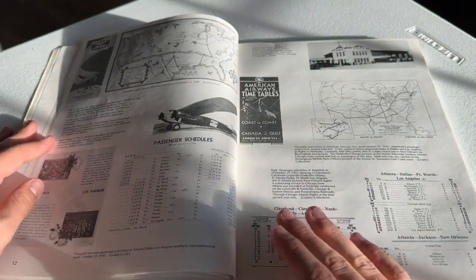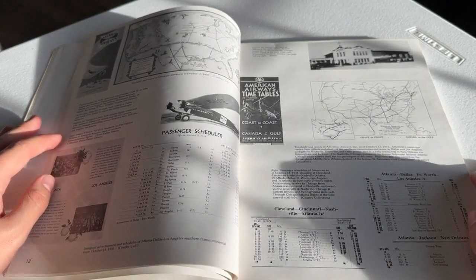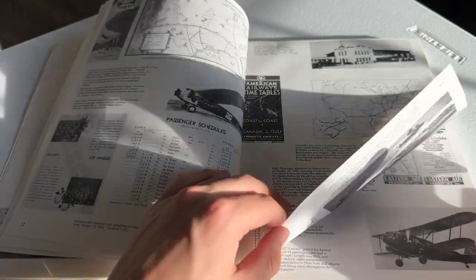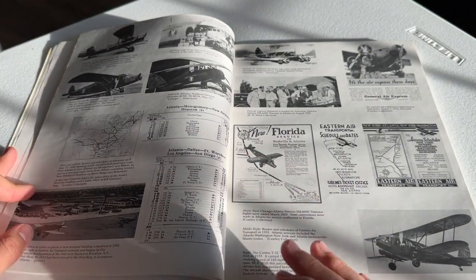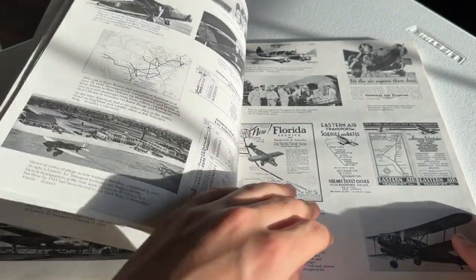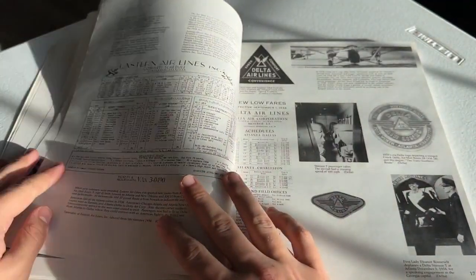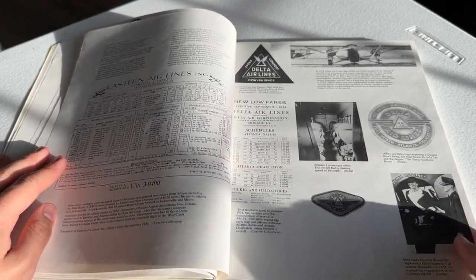Next page shows passenger schedules, American Airways. Then you've got some various routings through Atlanta, so that's quite nice. The next page has some various timetables. Hello, Florida. You've got the tailwheel service. Overall, really cool to see all these various components. Eastern Airlines over there.